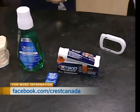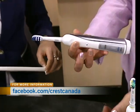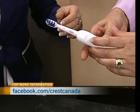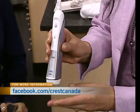And I love this. This is called the Deep Sweep, and it is very similar to this one, and it has the timer, the smart guide, and the hard sensor. But it has a different movement to it. It goes from side to side. And many people have adapted this really quickly. I love this brush myself.